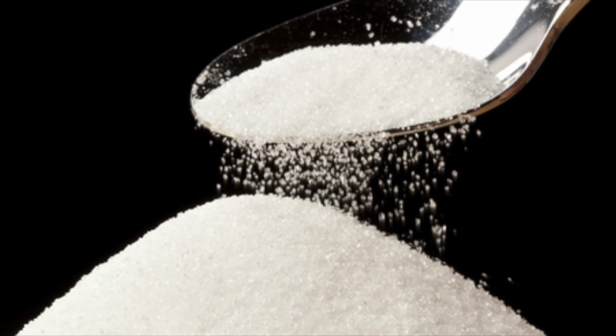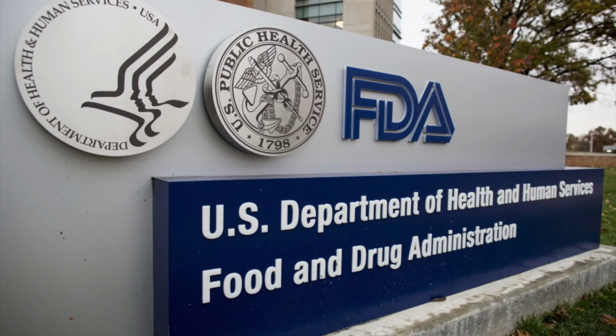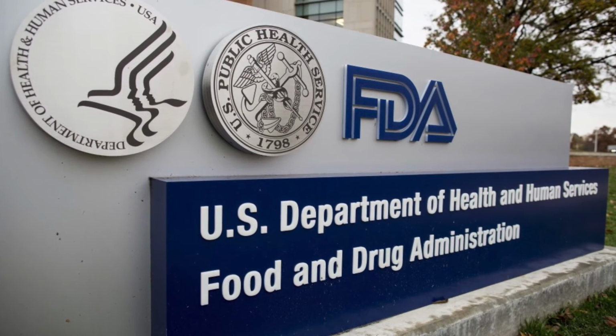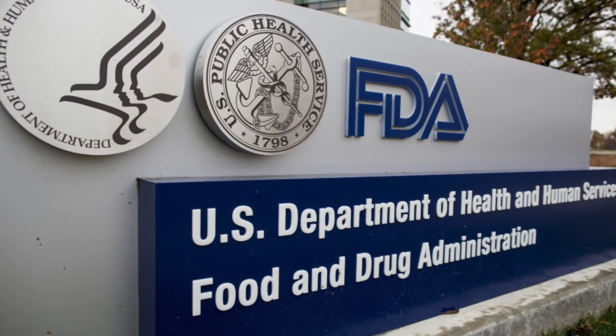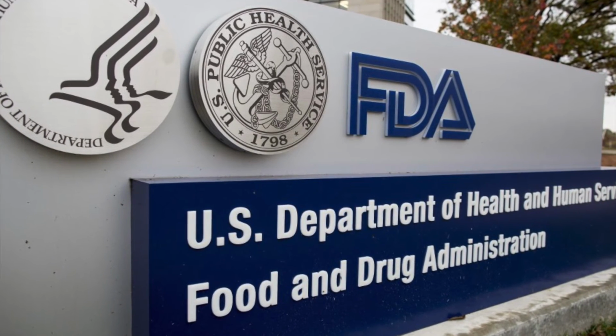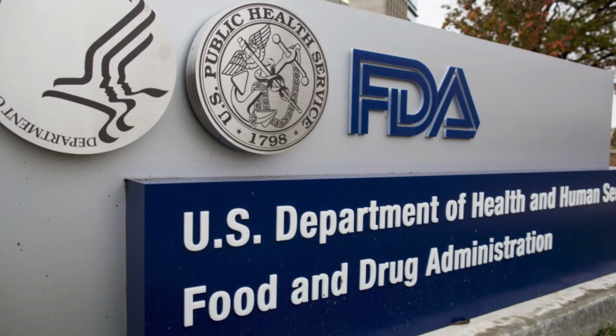Similar to Splenda, acesulfame potassium is a sweetener. The FDA says it's safe, but some scientists suggest it leads to cancer, arthritis, and disrupts gut bacteria. It is unclear whether this is healthy. It's best to stick to the daily recommended allowance of 15 milligrams per kilogram of body weight.